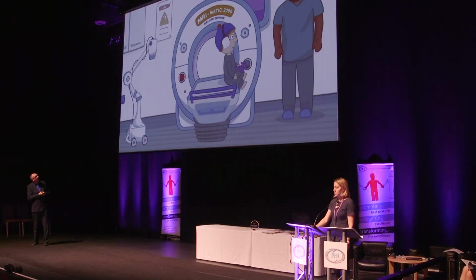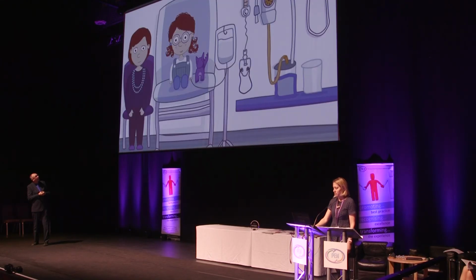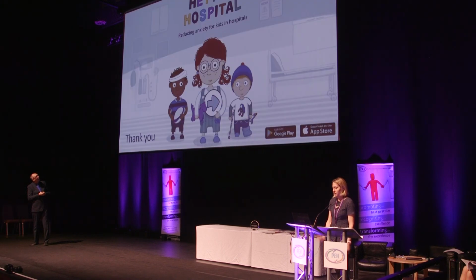Here are just a few scenes from the project. So this is Hetty and Priya in the playroom. Charlie having his MRI scan, the interactive ward room, and that's it.